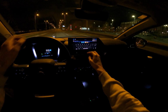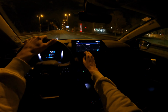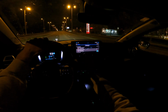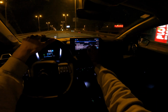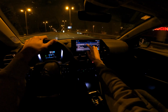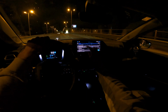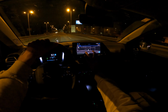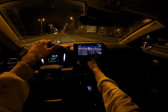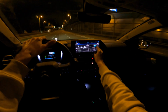Okay. Let's see if I search for parking garages, maybe. Well, it's giving me a lot of options, just not the one I want. Actually, I think... is this one the one I want? It's not, but let me see here. This one. That's the one.